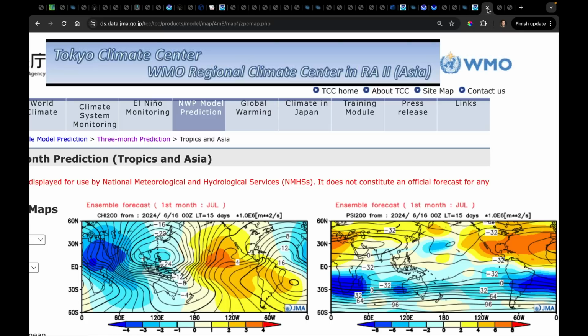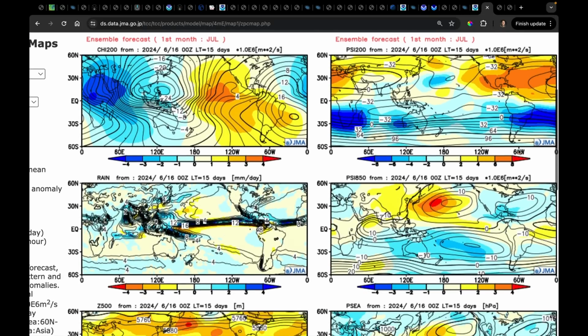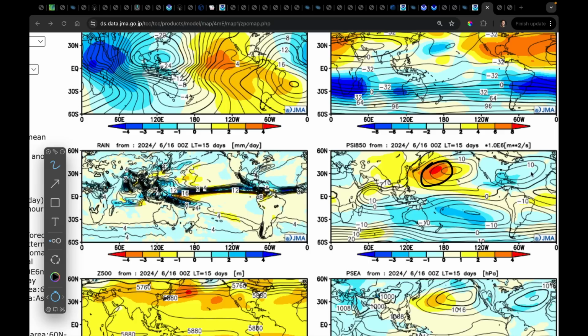I want to give you one last piece of evidence here, and it's the JMA forecast, which was just released over the weekend. This is what I'm thinking about. Pressure anomalies at 850, that's the low levels of the atmosphere. Take a look at where they're putting the highest pressure compared to average. No strong Bermuda High. And as a result, hot, stormy. This seems to be making sense.